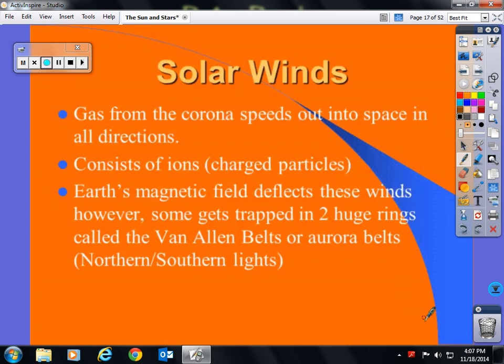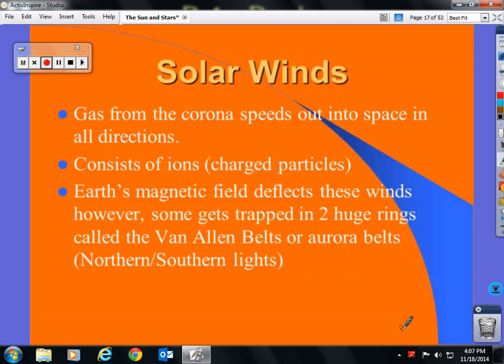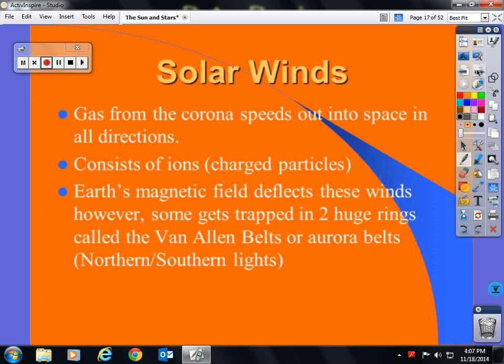Solar winds. This is the gas that speeds out from the corona. It's the radiation. It moves out in all directions. It does consist of ions, which are charged particles. So we're talking about alpha, beta, and gamma radiation. The Earth's magnetic field, thankfully, deflects most of it. However, it does get in the two areas where the ozone layer is weak. And this creates the Van Allen radiation belts, or the auroras.